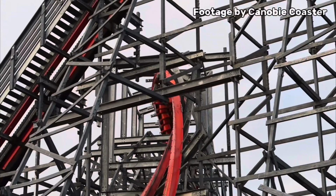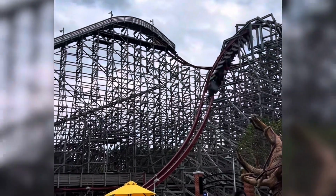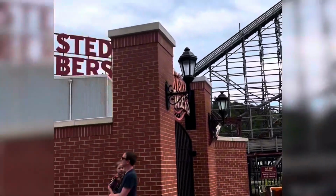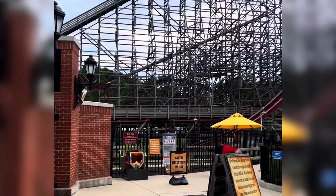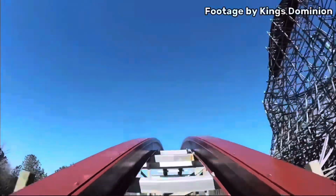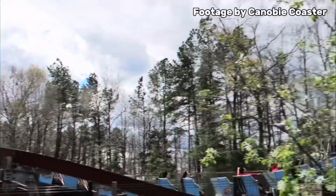Choosing between numbers 4 and 3 I actually found to be quite difficult, but number 4 is Twisted Timbers at King's Dominion. Unlike most RMCs, this ride has a barrel roll down drop, so basically the drop is an inversion. You get some good airtime on the drop as well. Speaking of airtime, this ride has quite a lot of it. That triple camelback, oh my gosh. The ejector airtime you get on those 3 hills is unbelievable.